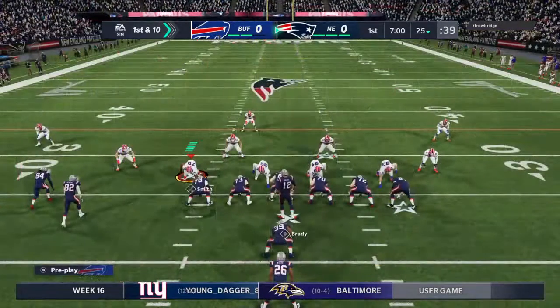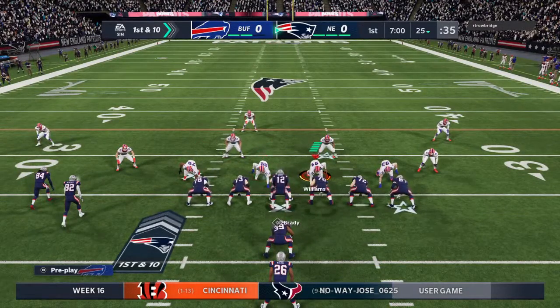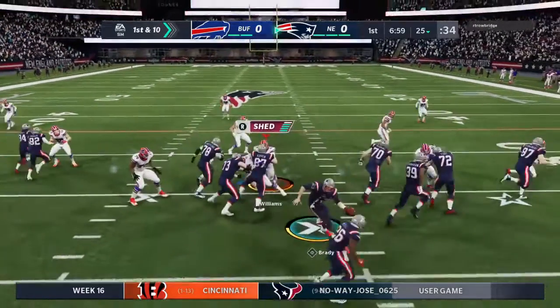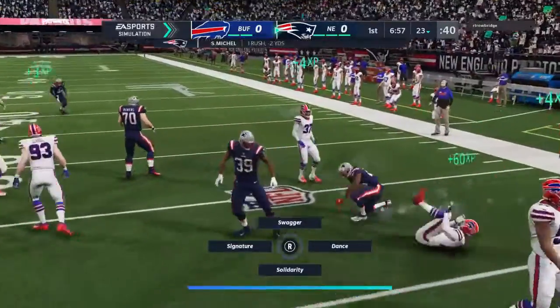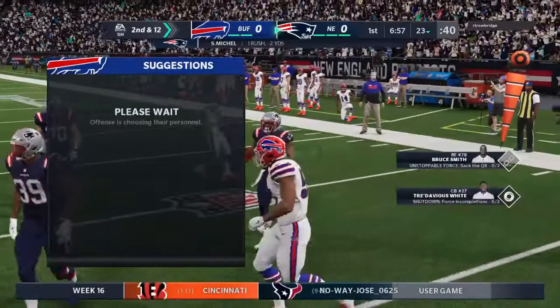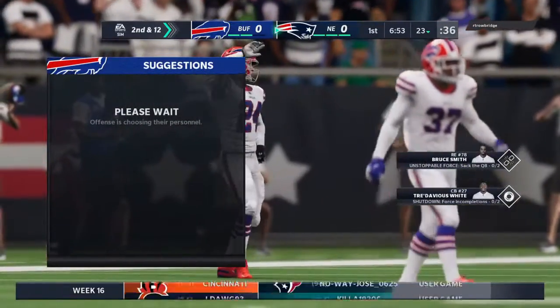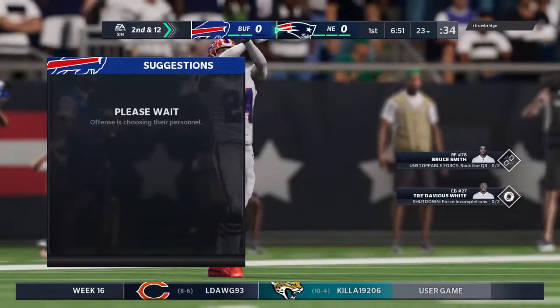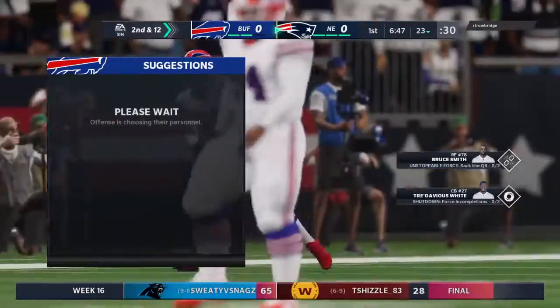56. Sony Michel, his first carry. And that is the kind of tackling they want to see all game as he'll lose yardage to start things out. 2 yards the loss, 2nd and 12 at the 23-yard line.